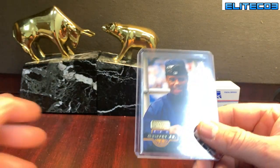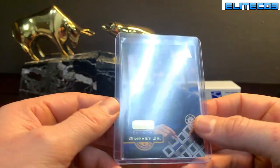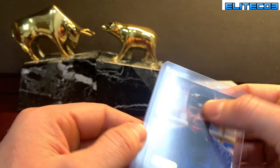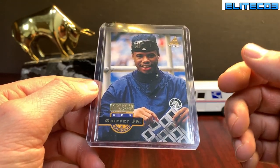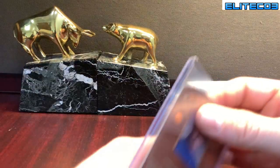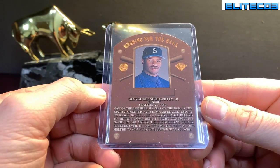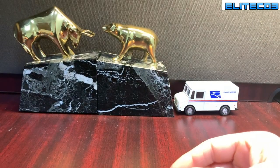A bunch of these Griffeys all from the same seller. It was just great. All these cards, I could just tell that the seller took care of them, and they look nice. Plus, it's somebody that doesn't grade, so I was like, these are some great slab candidates. So this is the Pinnacle Artist Proof. Heading for the Hall, 5,000 print. Not really the coolest card. It's got the die cut look kind of with that curve.